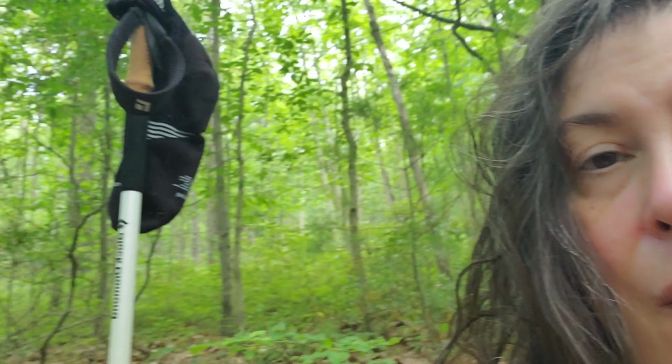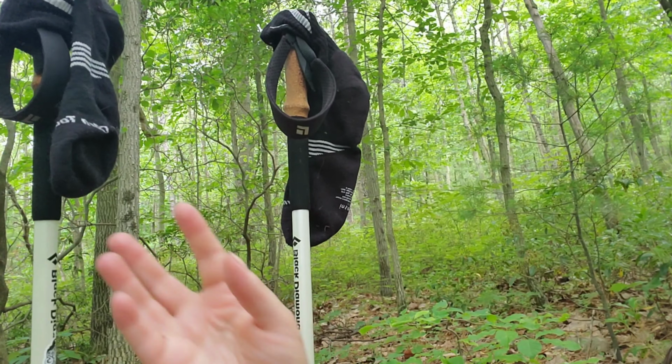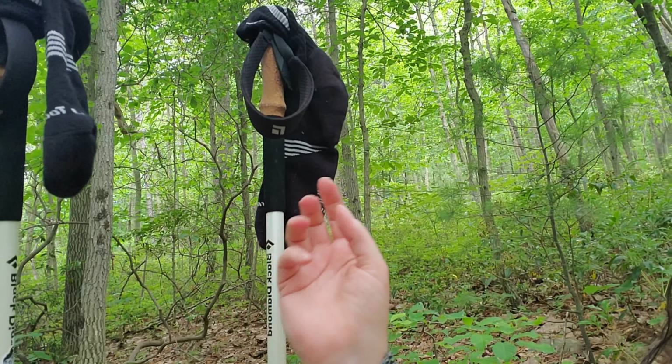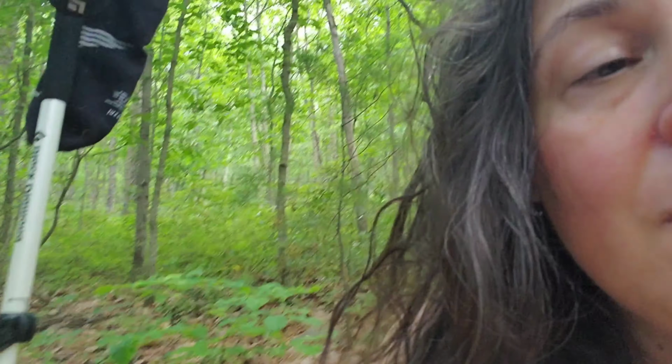I stumbled in the creek when I was getting my water this morning, so I have wet shoes and socks, so I thought while I take a break, let them air out a little, as well as my feet.